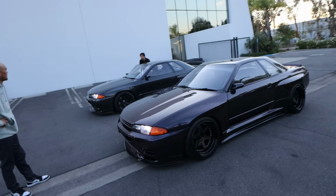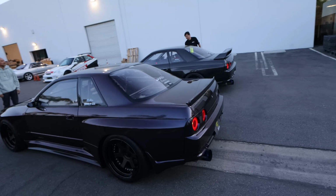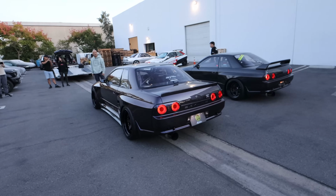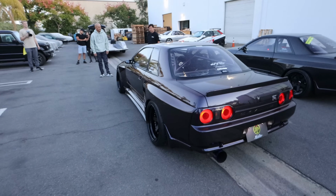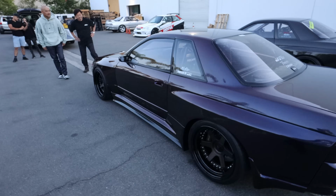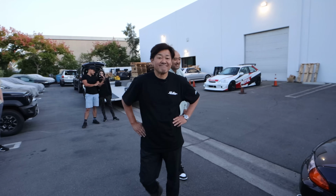This is just so crazy. Look at this scene. Two all carbon, both wide body R32 GTRs. It's 2 days before the SEMA show.